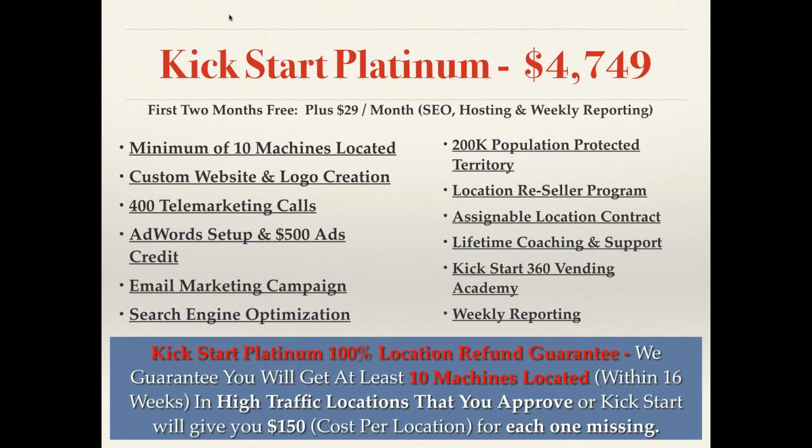But getting into the package, the first 2 months are free, and then after that, there's a $29 a month charge for hosting the website, for the weekly reporting, for the SEO, and for algorithm updates, because sometimes Google and the search engines will change their algorithms, so we stay current with that, so that way you don't lose placement. But with this platinum package, you're going to get 10 machines located, and that's guaranteed, or your money back.